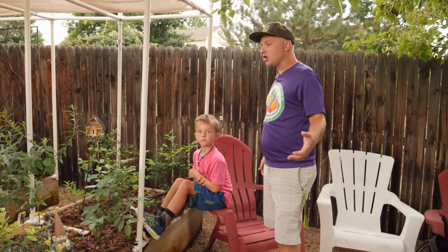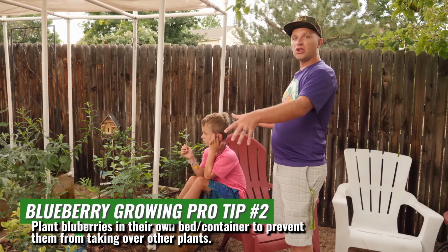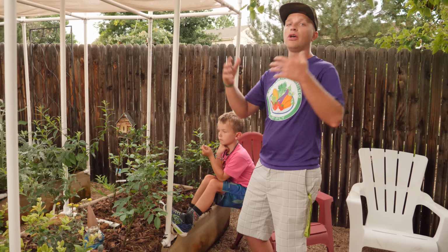My number 2 pro tip for growing blueberries is to give all your blueberries their own container. And if they're next to especially a fruit tree, they could overtake that fruit tree, not only in the root system, but also up above.